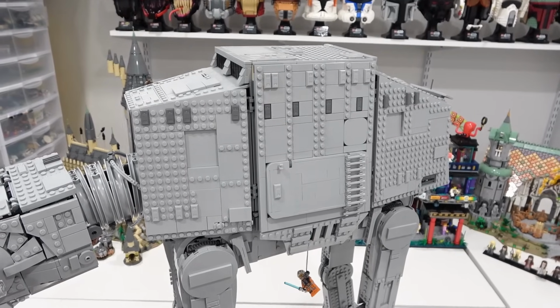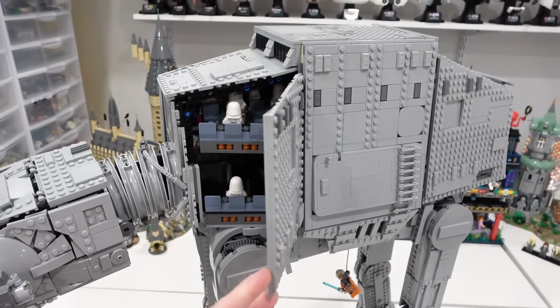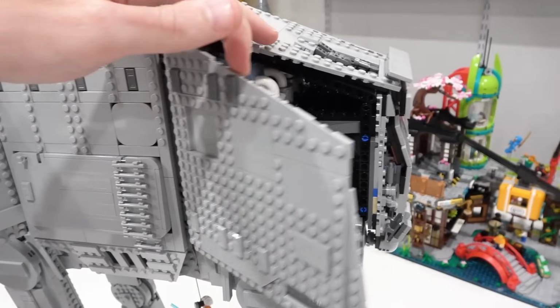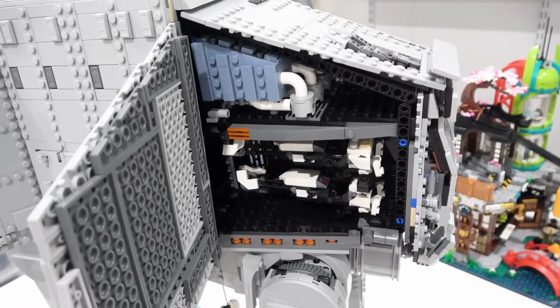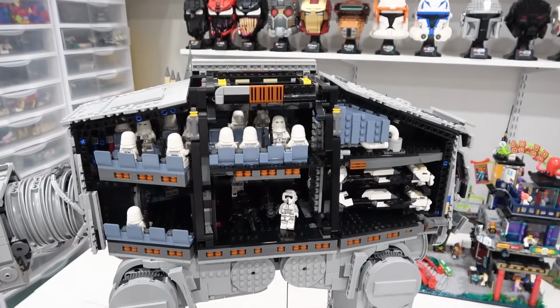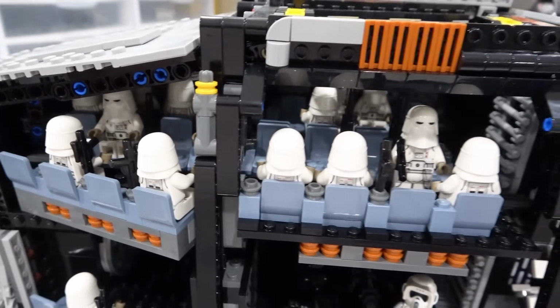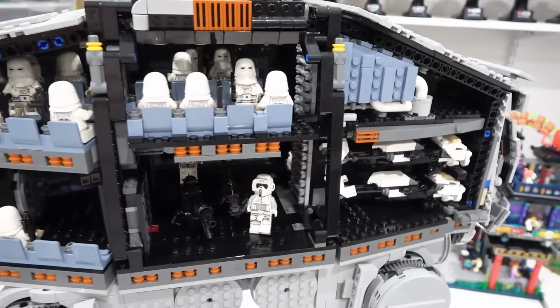You can access the interior details a couple different ways. First off, you can just hinge these open to reveal all of the snowtroopers within. And on this side, we actually have a couple speeder bikes and also the engine of the AT-AT. Or you can also remove the side panels altogether to reveal all of the interior seating. Mine isn't quite full, but I could probably fill it based on the minifigures that I have.